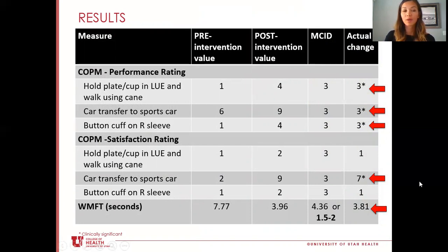With the Wolf Motor Function Test, I've listed here the MCD and the MCID. The research has indicated that it's beneficial to look at both of those to determine what is a clinically important change. Because his pre-intervention score was somewhat low, we decided to go with the MCID of 1.5 to 2 seconds, in which case he also made a clinically important improvement in his overall upper extremity function, which was awesome.